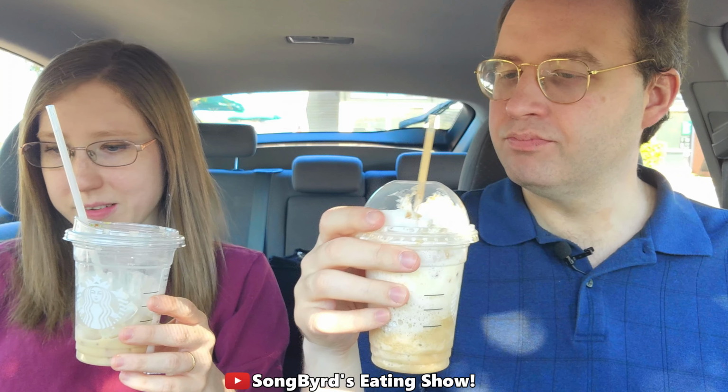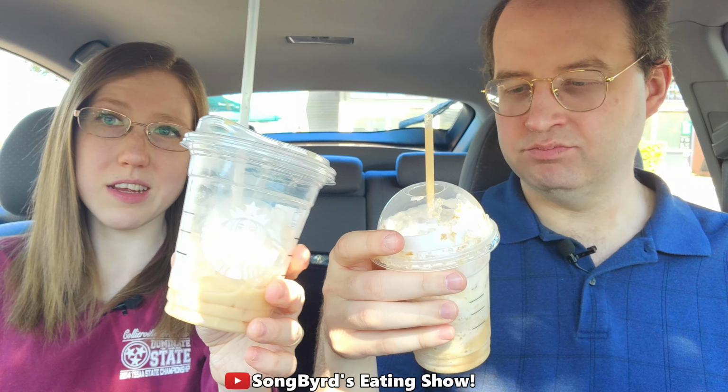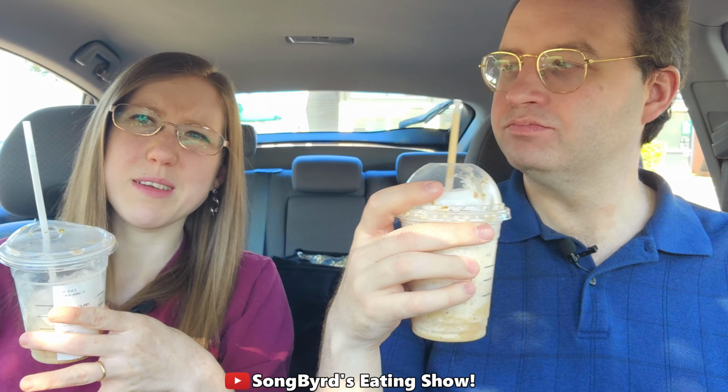I would go here just to get this. I love how perfectly sweet it is. It's not overly done, and it definitely tastes better iced. I usually like iced coffee better than hot coffee, but overall, this is perfect. I think this is their very first non-dairy coffee beverage or something. I don't know what it is. This is the very first of something.